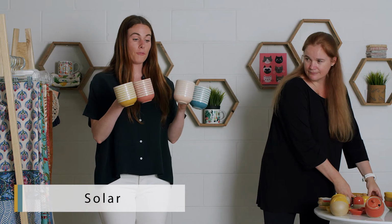Next we have 4 new mugs. This is in Cloudburst. You saw Cloudburst in a dove gray last season. We've now introduced the 4 new colorways. We have Lagoon, Nectar, Clay, and Ochre. And this is where we play again with the wax resist.